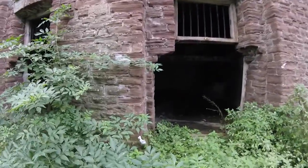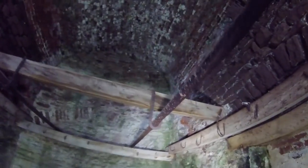This one actually's still got the hooks still in it. It's a bit more to it, look. Spider webs everywhere. So yeah, these are actual hooks where they would have hung the animals. In this one, once upon a time, it's got a wooden floor in it. I'm trying to work out what that is. I think it's from a shop, an old unit from a shop.